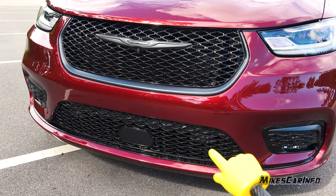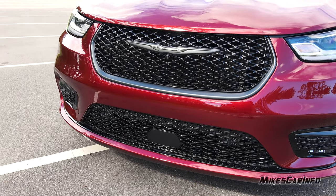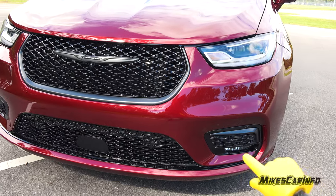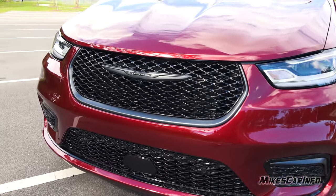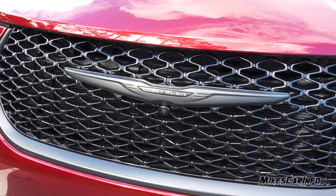Now there's parking sensors integrated here. Also the radar adaptive cruise control is integrated as well, and that's a gloss black. There's more sensors here as well. There's also a camera here in the very center, just under the badge, integrated nicely.